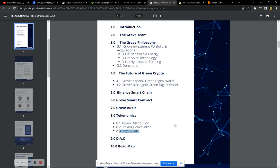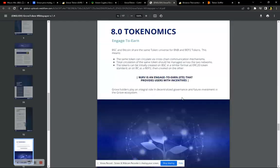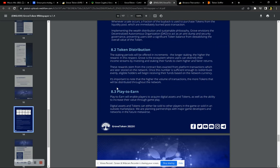But I look, it says A3 play to earn. Go here, A3, right here. This is what it tells you about the play to earn. Play to earn will enable players to acquire digital assets and tokens, as well as the ability to increase their value through gameplay. Okay. Digital assets and tokens can either be sold to other players in the game or sold in an outside marketplace. We are planning partnerships with major game developers and networks in the future metaverse. See, that is such a generic description of what their game's going to be. I don't even know what that means.